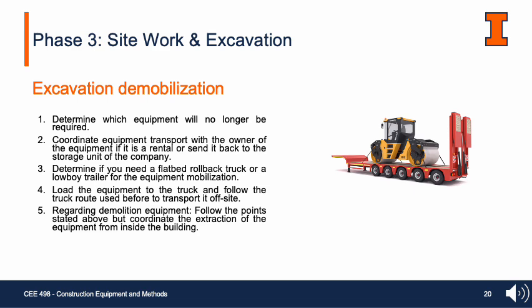For excavation demobilization, first we will determine which equipment will no longer be required. Then, we will coordinate equipment transport with the owner of the equipment if it is a rental, or send it back to the storage unit of the company. After, we will determine if we need a flatbed rollback truck or a low-boy trailer for the equipment mobilization. Then, load the equipment to the truck and follow the truck route used before to transport it off-site. And regarding demolition equipment, follow the points stated above, but coordinate the extraction of the equipment from inside the building.